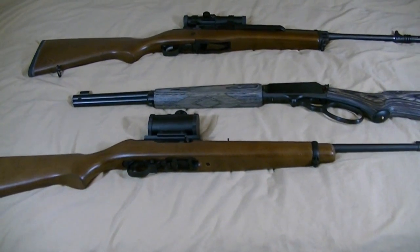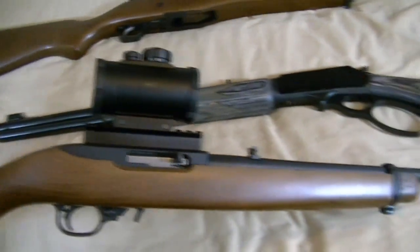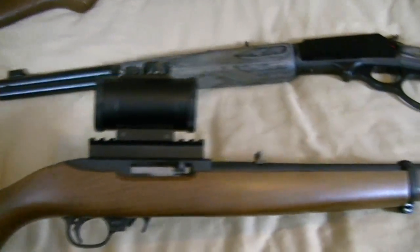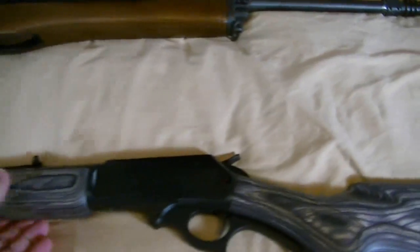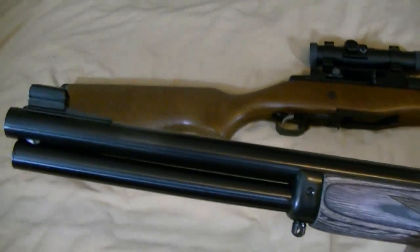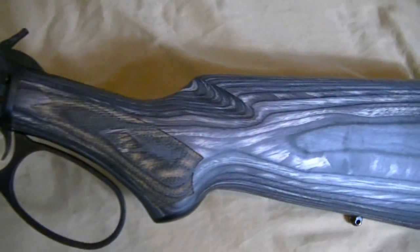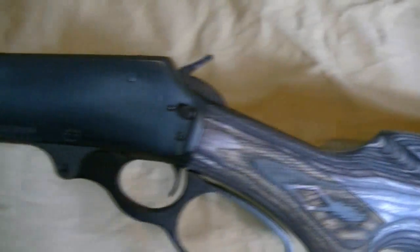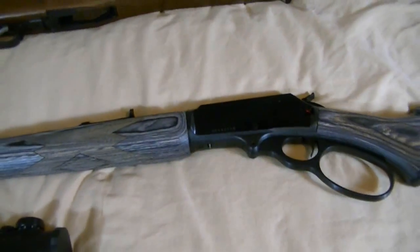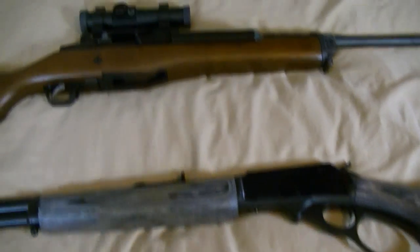These are the old school rifles. Got the Ruger 10/22. Dad bought this for my birthday a few years back. And then I got my Marlin 1895 Guide Gun. I think it's an 18.5-inch barrel. It has the big loop on it, which I'm not really a fan of, but I just love this black laminated stock here. Just awesome. I need to take it out more. I've only taken it out once. 45-70 is not a plinker round by any means, though.